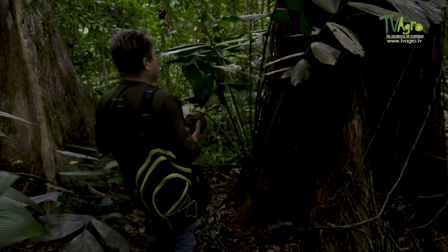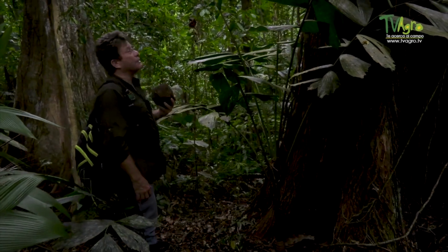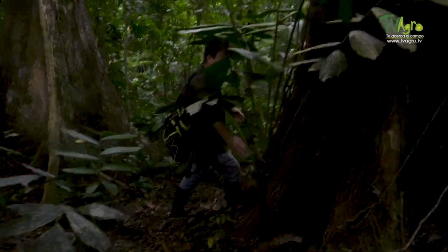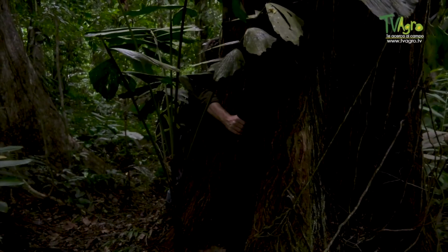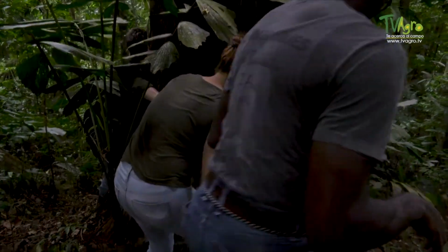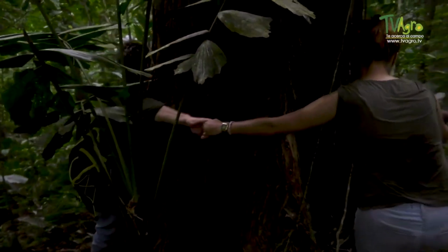This density sampler, or monkey pot, there are 3 of us who need to embrace it, so I am going to ask you to join me. Let's see, one hand here. The other there. Okay, partner. Partner.